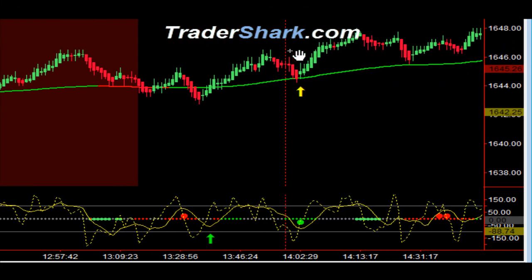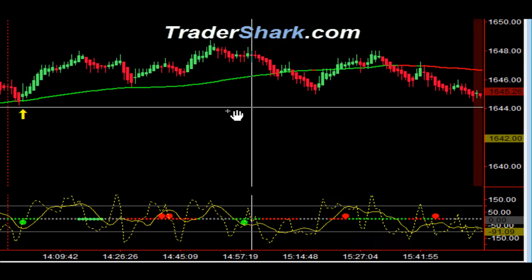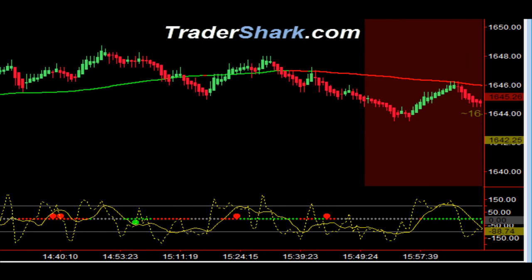Coming out of the no trade zone, again, there's our 2 o'clock time frame. We did not have any setups to get short. There was a nice setup to go long. I did not get into this one as the market moved higher after 2 o'clock. And going into the close, that was it for the day. We basically had 4 trades for a total of 18 ticks.